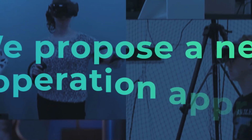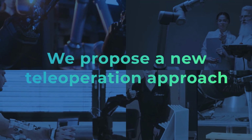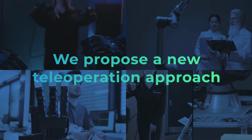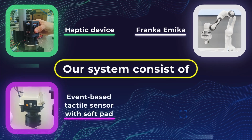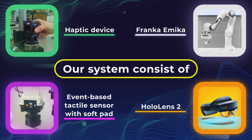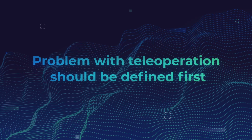We propose a new teleoperation approach using an augmented reality-based interface with haptic feedback that aims to manipulate visually occluded objects with a soft tactile sensor. Our system consists of a haptic device, a Franka Emika robot manipulator, an event-based tactile sensor with soft pad, and the second generation of HoloLens headset. Before going further, the problem with teleoperations should be defined first.